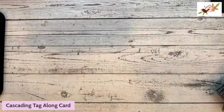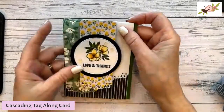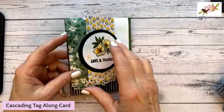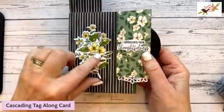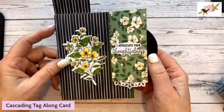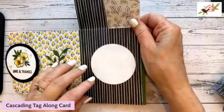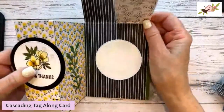And then the fourth card is with the Floral Garden Designer Series paper. It says love and thanks. And it opens like this. It has that beautiful die cut. I appreciate your thoughtfulness. And then the circle here. So it lifts up like that.